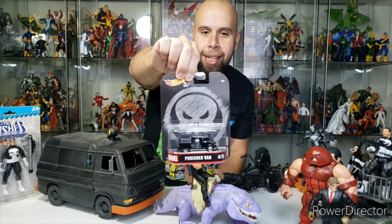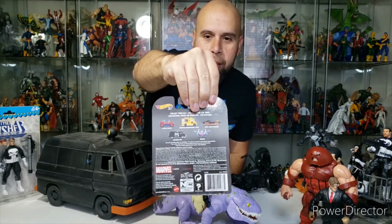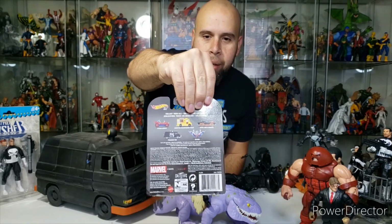I'd always be down for a HasLab Punisher van. Maybe then I wouldn't have to finish this bad boy. We saw Hot Wheels gave us a Punisher van. They also gave us some really cool cars back here. We saw Ghost Rider's ride. We saw a taco truck and a Spider-Mobile, which Elite Legend has done a custom of. Maybe one day we'll take a look at that in the future.